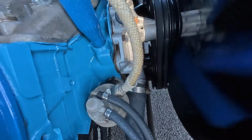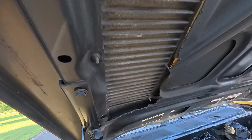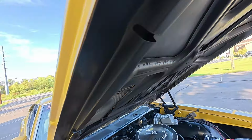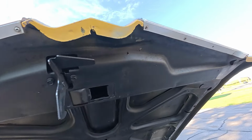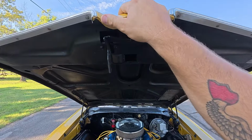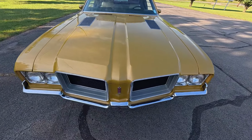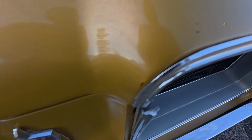They got the braided fuel line. See the holes they cut out for the vent. Went on down with the hood. Big old hood. It comes crashing down. Chips.